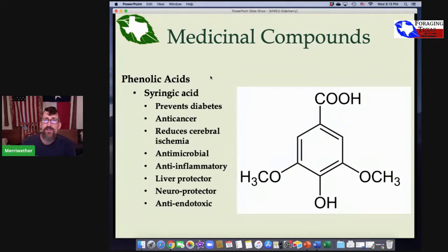And then the anti-endotoxic. What that is, it's actually really cool. So endotoxicity: when certain bad bacteria get in your body, like food poisoning or aflatoxin or some of these, they produce poisons that are basically trying to kill you, so then the bacteria can eat you. The compound in the elderberry, the syringic acid, actually somehow protects the body from these microbial poisons. The mechanism, I wasn't able to figure that out, but there are some really interesting studies about that for helping you basically fight the bacterial poisons that come from certain bad bacteria. So really, really cool.